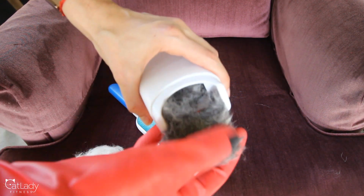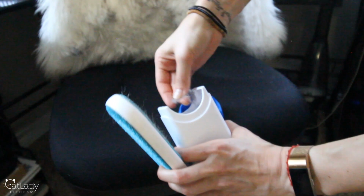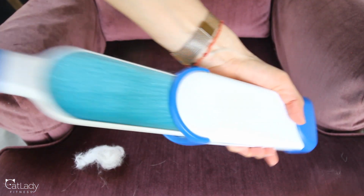I like to do it a couple of times just to make sure all of the hair gets in there. And then to actually clean the thing out, you just open the bottom and pull out all of the hair that it cleaned off of whatever surface you were using it on.